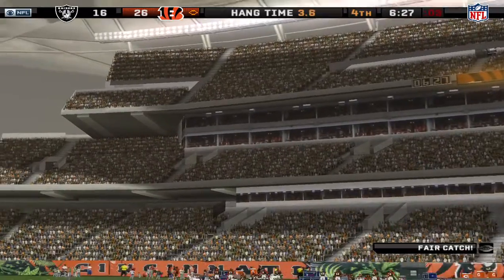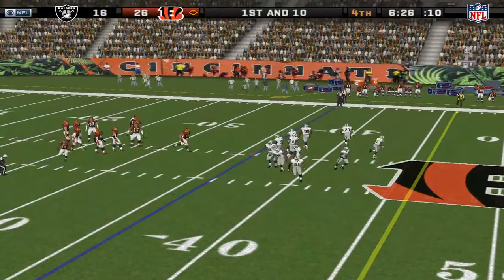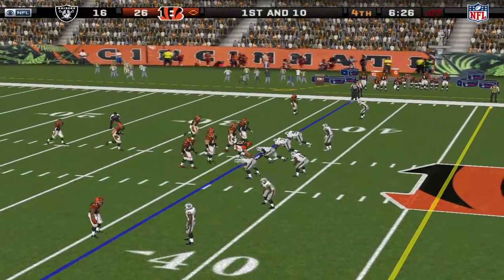Won't take a chance trying to return this one. Fair catch made at the 36-yard line. Ball on their own 36.